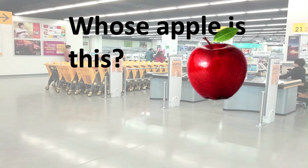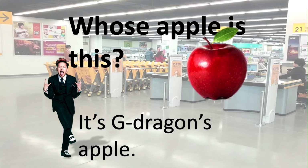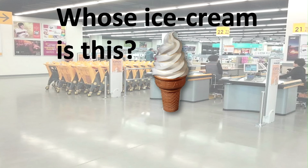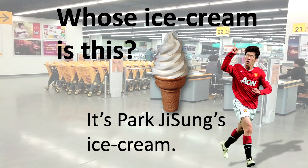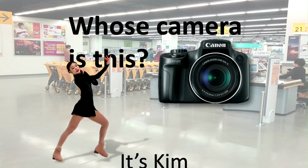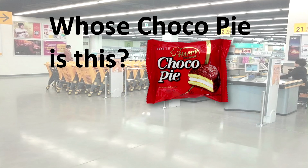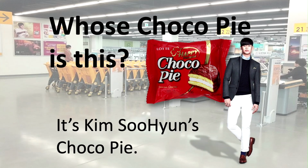Whose apple is this? It's G-Dragon's apple. Whose ice cream is this? It's Park Ji-sung's ice cream. Whose camera is this? It's Kim Yeon-ah's camera. Whose choco pie is this? It's Kim Soo-hyun's choco pie.